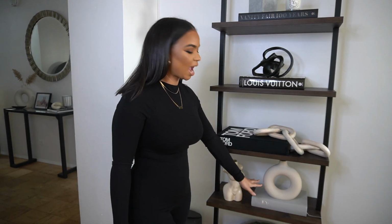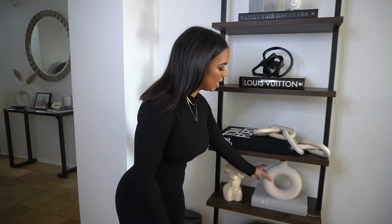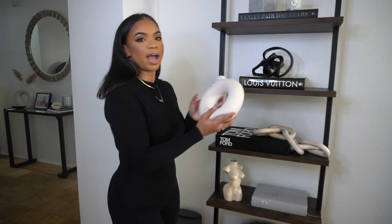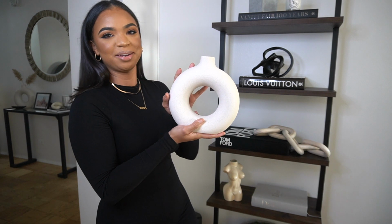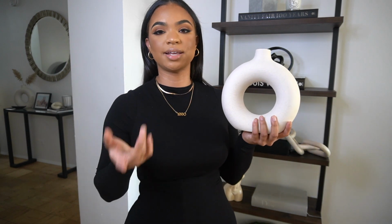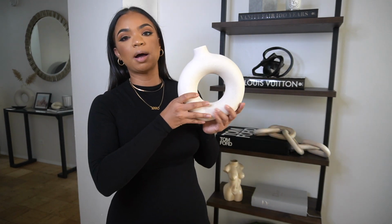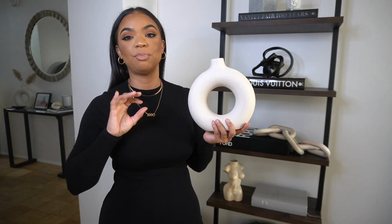But next to that, I have another coffee table book. This is my Dior book, and then on top of the book I have another vase with nothing in it. This I got from H&M Home online. I don't think there's any H&Ms in my area that sell their home decor pieces, so I had to order it. These are actually really popular. They were sold out for the longest on H&M. I literally had to stalk the page to see when it would be back in stock, and as soon as it came in stock, I bought it right away.